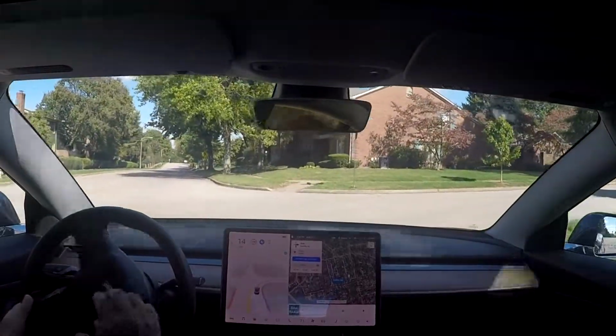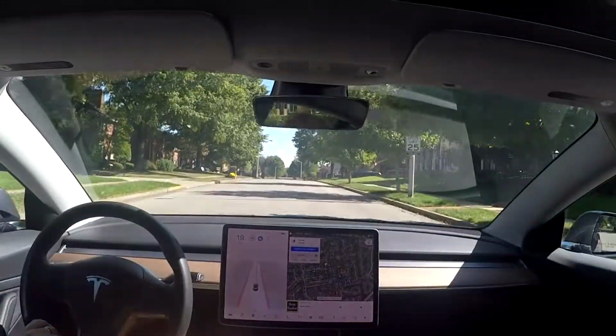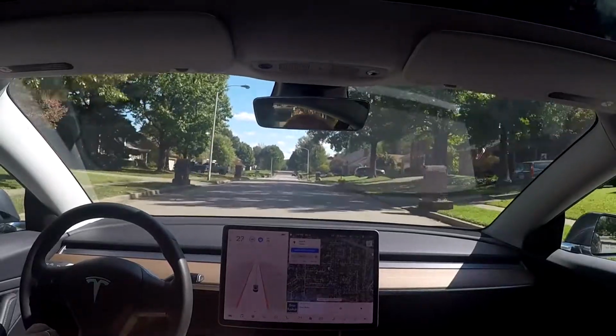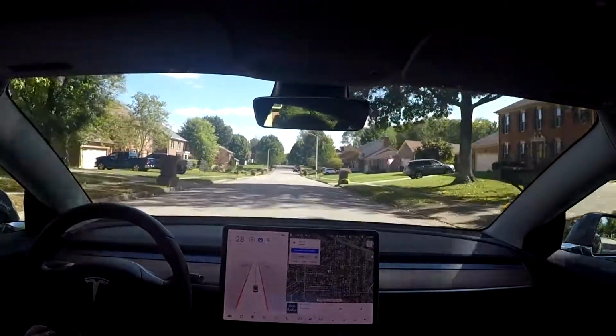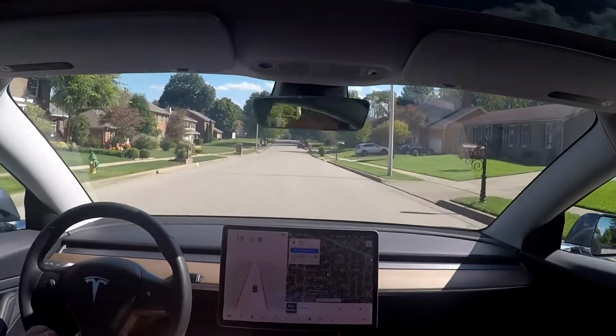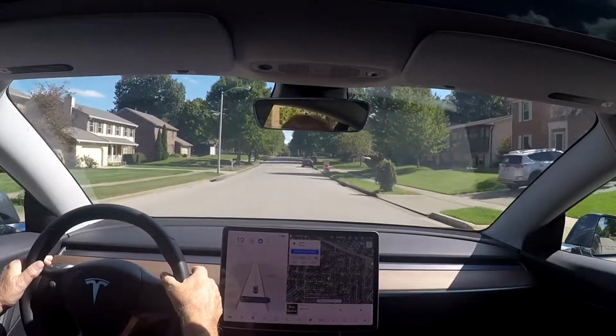It's making the turn. Nice, nice, nice. Good turn. No lines in the street, as you can see. It's kind of over in the middle, but that's okay. And here comes a speed hump right here. And I don't know if you can see it. It slowed down to 20. And this is great news. Now your destination is on the left.